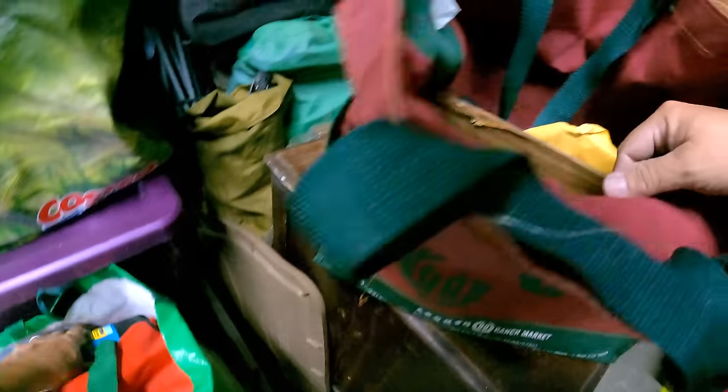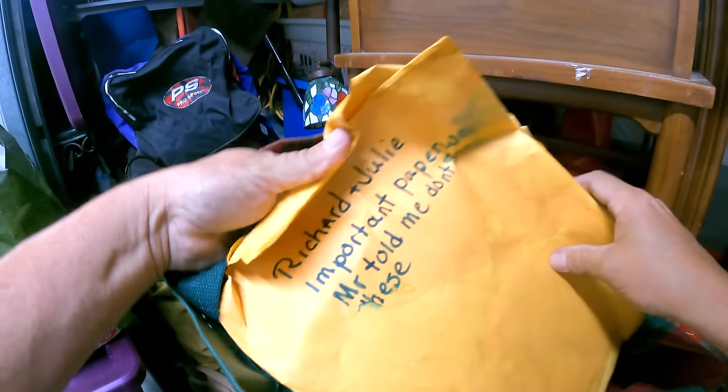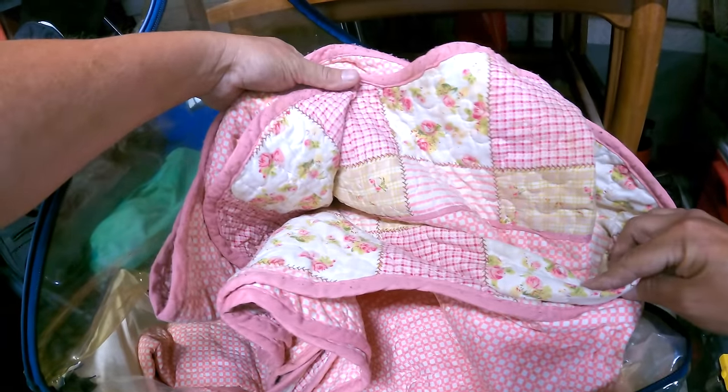Raid. That'll sell in Stockton. I bring out the pest killers and they sell really, really easy. That's kind of a nice quilt right there. Stain on that side, but let's see what else we got in here.